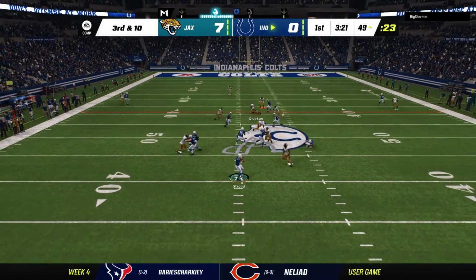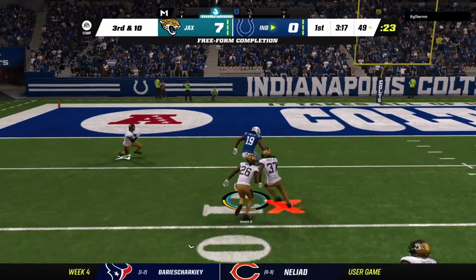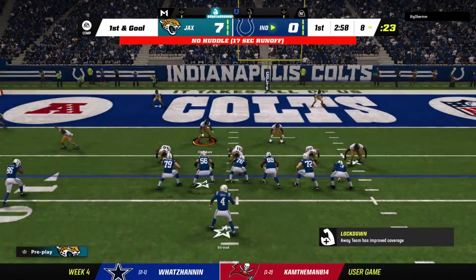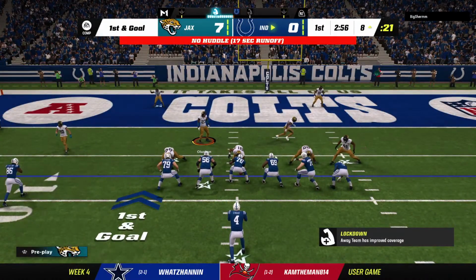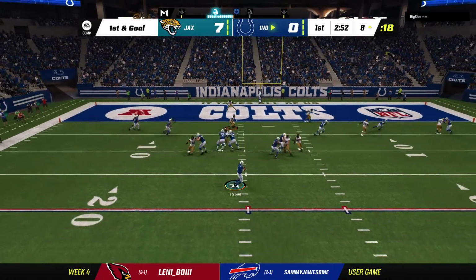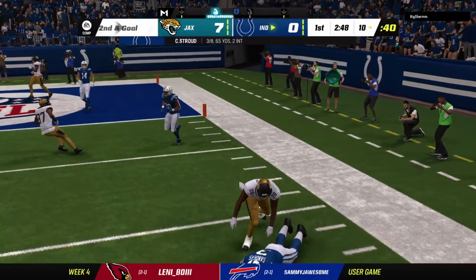Again, he'll drop to throw. Looking downfield for Jones. And he's got it inside the 10. They're able to convert on 3rd down, and that sets up a 1st and goal. Back to throw again. Quick hitter here, it's complete.